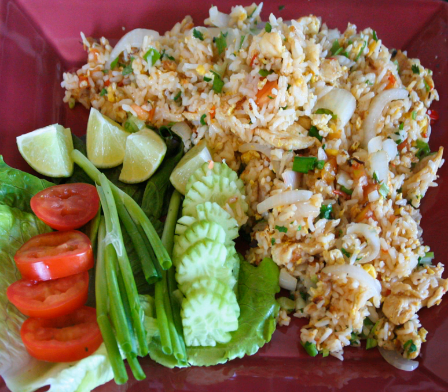The dish is then plated and served with accompaniments like cucumber slices, tomato slices, lime and sprigs of green onion and coriander. This dish has many regional variants, as it is ubiquitous.